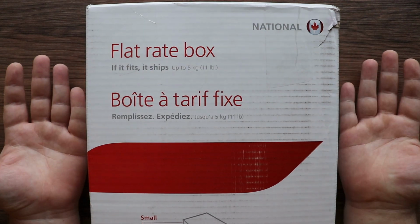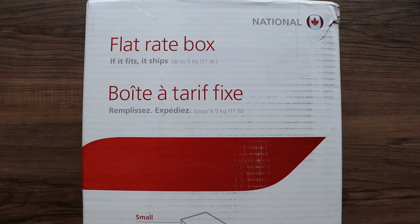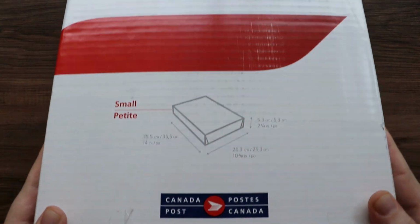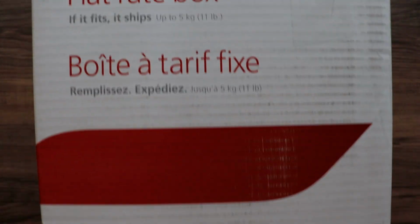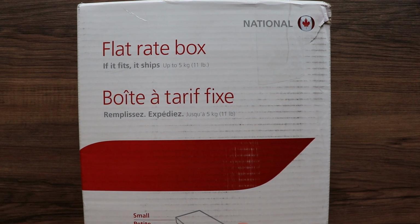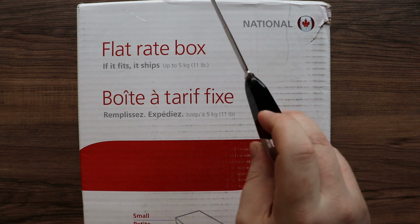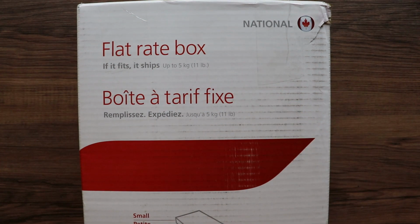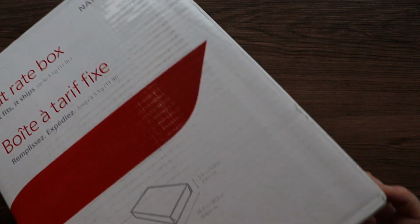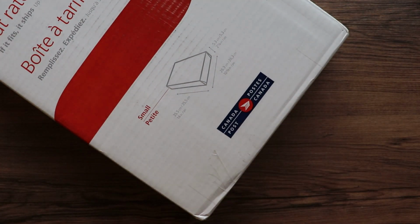Alright, what do you guys say we get this unboxing underway? He went with a flat rate box, probably because this thing is super heavy. Feels like there's a ton of bricks in here. Just joking. I think I might know what that is that's taking up all the weight. But we have our handy dandy letter opener here with us. Hopefully this thing will get the box open. Let's see what we can do here. See if we can break the seal.